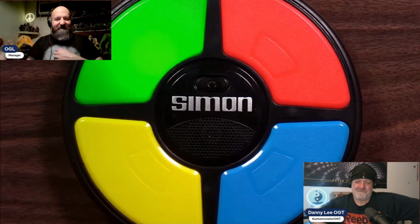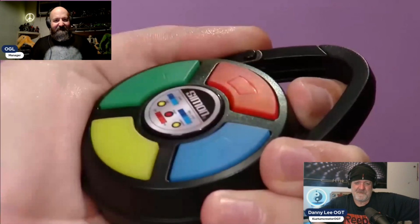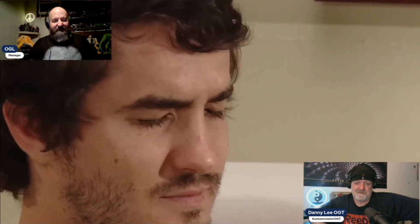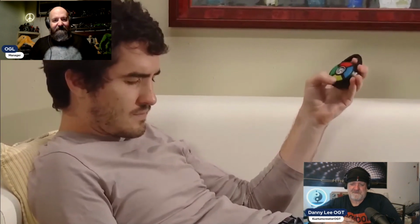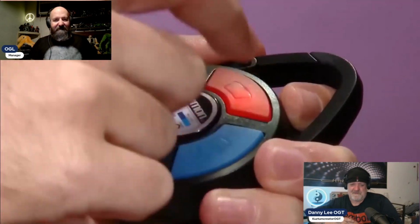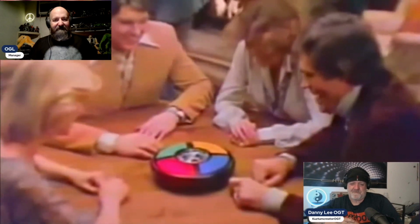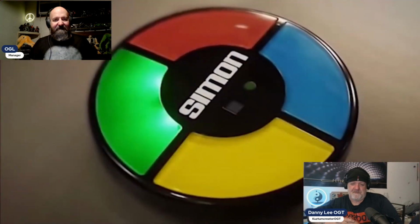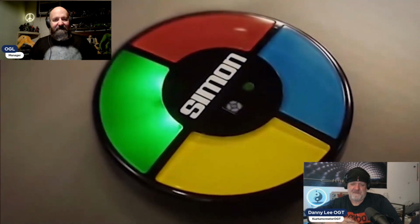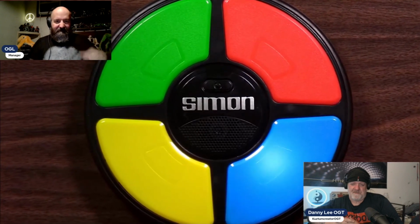Introduced by Milton Bradley in 1978, Simon became a staple of 80s pop culture. This simple yet addictive game challenged players to repeat increasingly complex sequences of colors and sounds, testing their memory and reflexes. With its catchy jingles and flashing lights, Simon provided hours of entertainment for players of all ages, from kids honing their cognitive skills to adults looking for a nostalgic challenge. Simon was a test of concentration and coordination that kept players coming back for more.